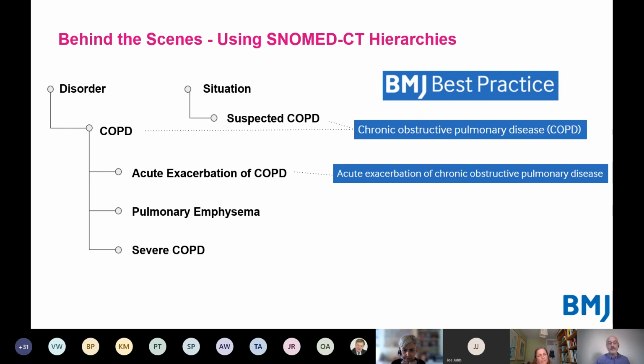So, for example, if a patient had severe COPD, we don't organise our content to have a piece of content on that. What happens is the Infobutton support goes up the hierarchy until it finds one on COPD, or a code that's linked to one of our topics, in this case COPD. In contrast, for something like an acute exacerbation of COPD, we have a topic directly linked to that. So if the patient had that as a problem and the clinician wanted information on that, we'd directly return that. The other thing to note is SNOMED-CT has lots of different hierarchies, and we have to be aware that some things sit in different hierarchies. There's a situation hierarchy, and things like suspected COPD sit in that situation hierarchy rather than the disorder hierarchy. So we have to be aware of those codes as well and recognise those.